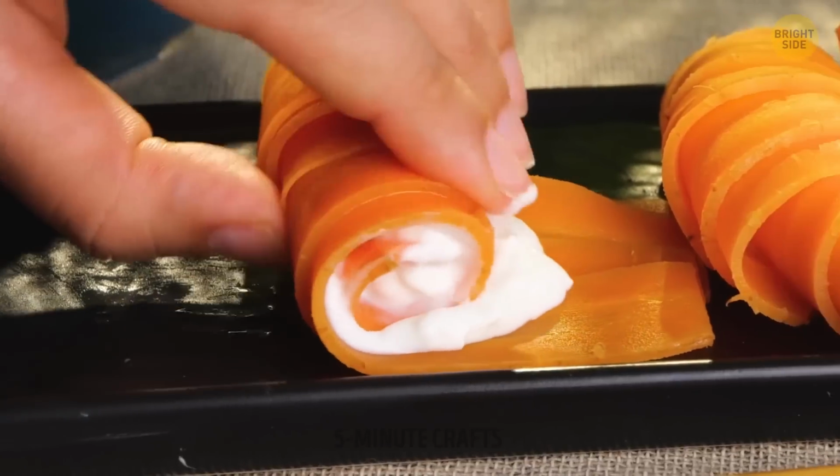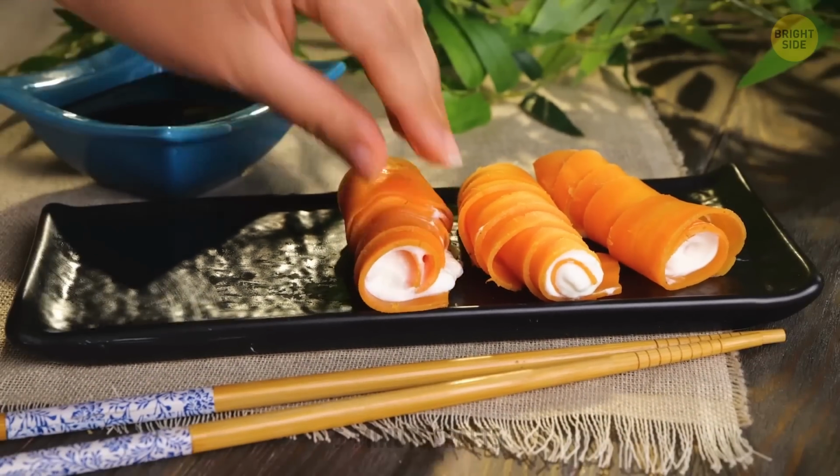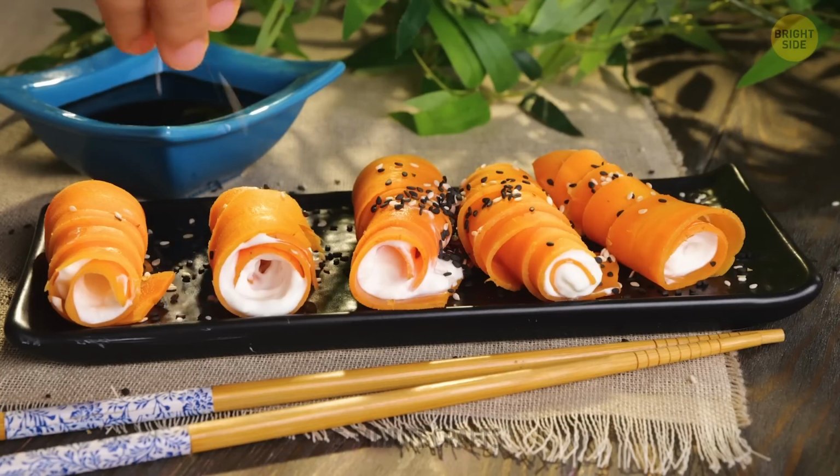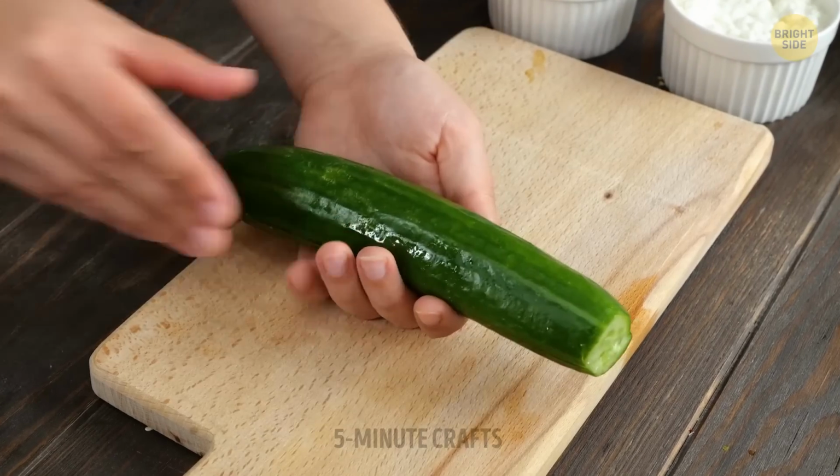Take these carrot rolls, for example. They could be a great alternative if you're not fond of eating sushi. Just make sure to dip them in soy sauce for the full experience.